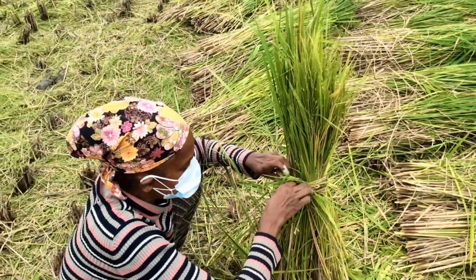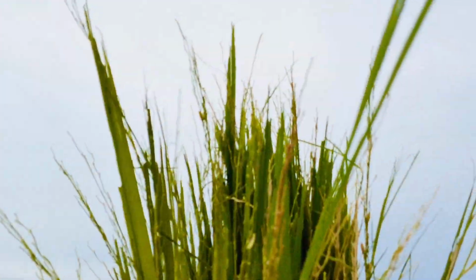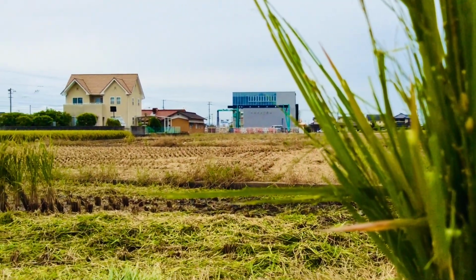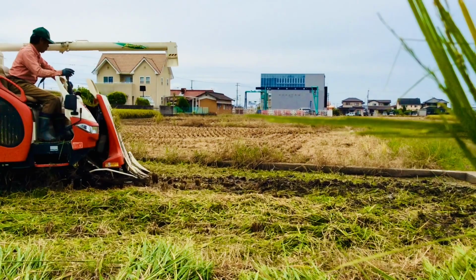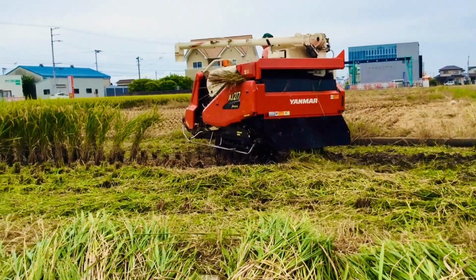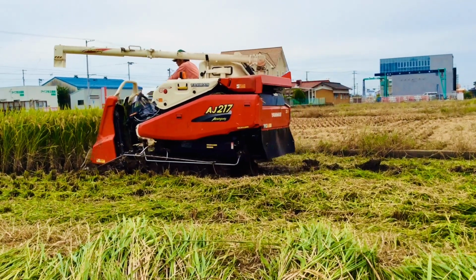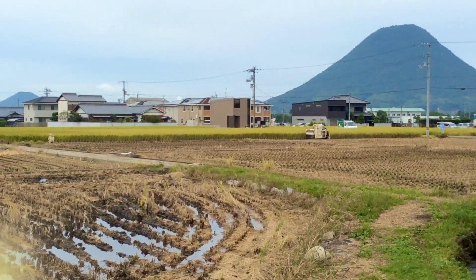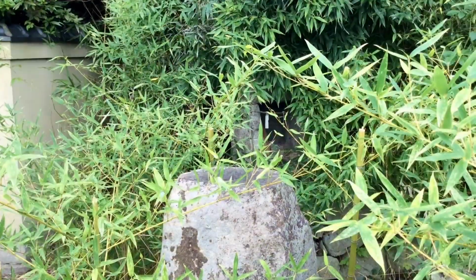Tie it up like this and then you spread it this way, okay? Work is going on in the neighboring farm too. They showed me shrines that were towards the edge of the farm.